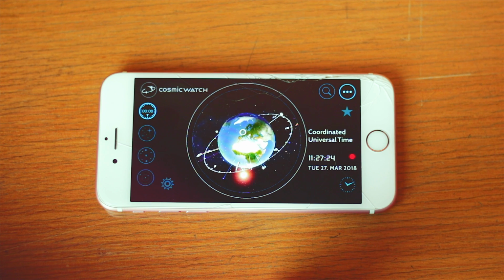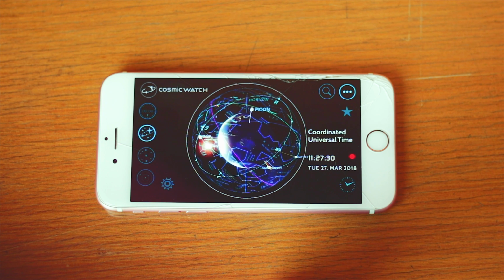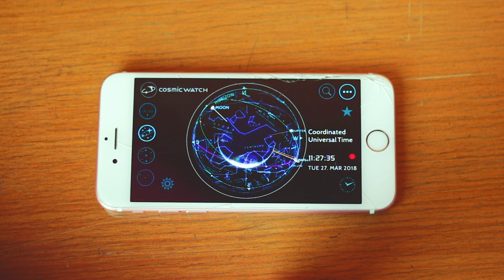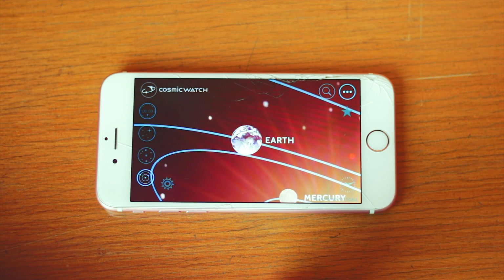The second app on the list is Cosmic Watch, which is the world's first and most advanced interactive 3D astronomical time device in this digital age. Okay, so this app seemed very confusing to me at the start and I didn't really know how to use it. So this can help you get the local time of any place on Earth by one touch. Yes, you heard that right.